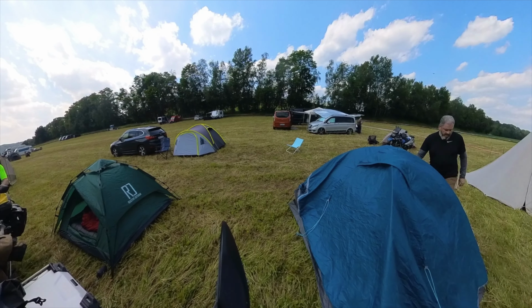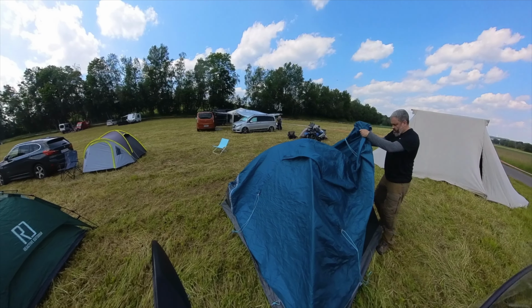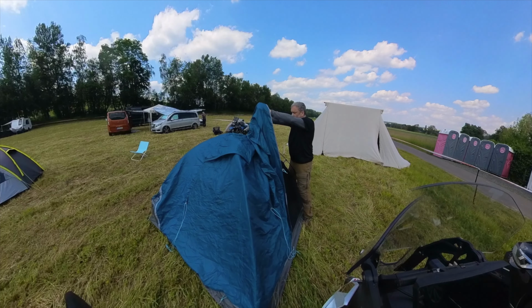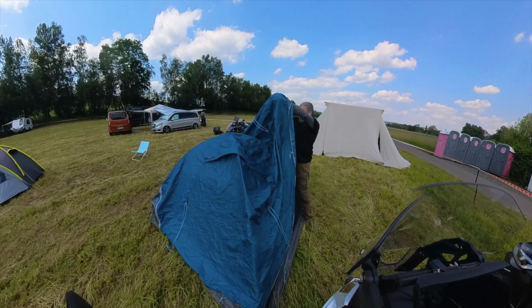So once we'd got checked in, collected our wristbands and all of that stuff, it was time to head over to the campsite to get ourselves set up. We found a good site next to the path and directly next to the hot shower block, which would be very handy in the morning.